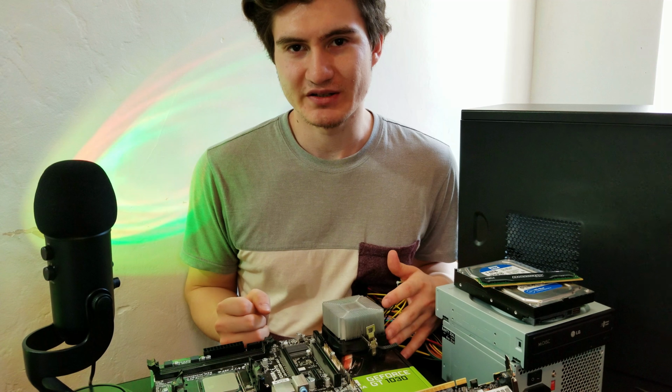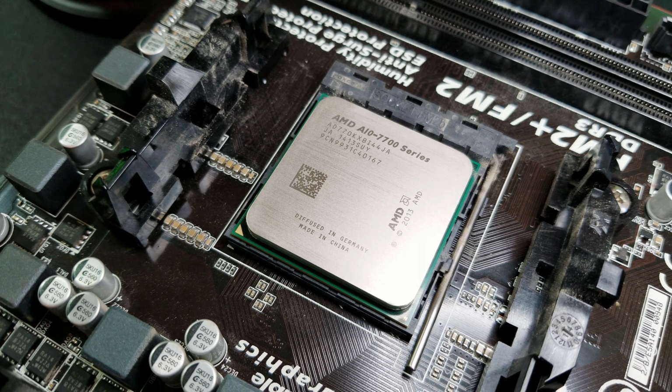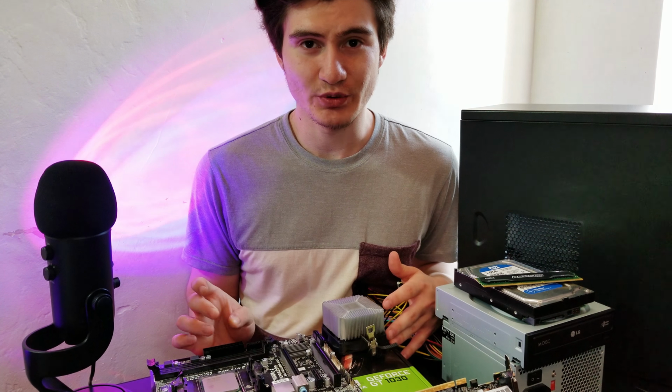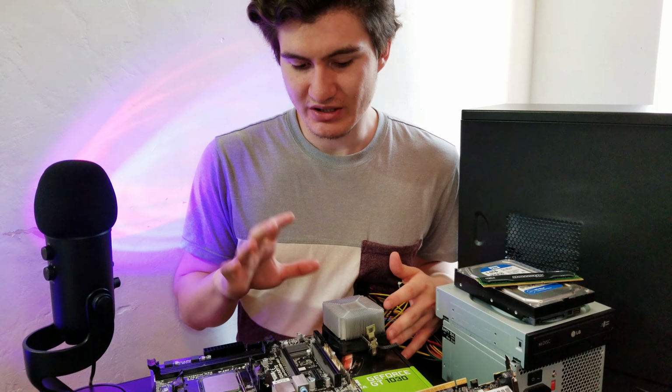So beginning with the processor, we have down here an AMD A10 7700K. I think it was released back in like 2013 or 14. It has a frequency of 3.4 gigahertz and it uses an FM2 socket, which this motherboard has.